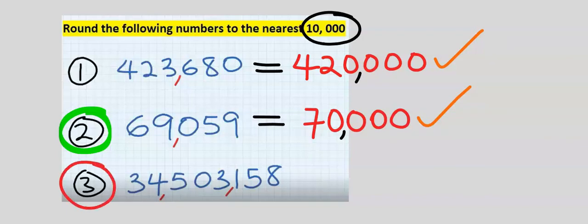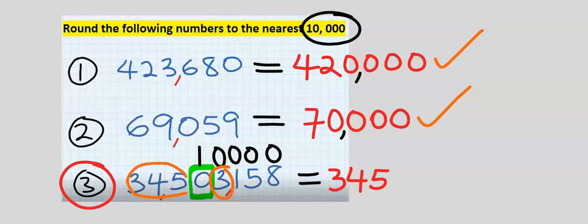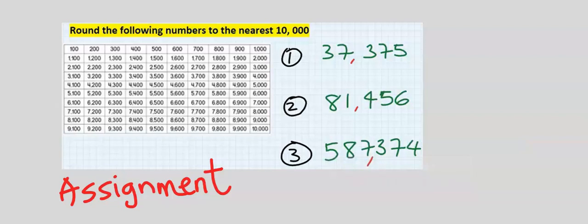Next, consider the third question. To the nearest 10,000 becomes 000. We have 0 and we have 1. This is 10,000. This 0 will either be modified or it will stay the same. However, 3 is not up to 5 and cannot modify 0. 3, 4, 5 is not affected by these modifications. Hence, it will return. 3, 1, 5, 8 will all acquire these zeros. And this becomes our answer. Round the following numbers to the nearest 10,000.